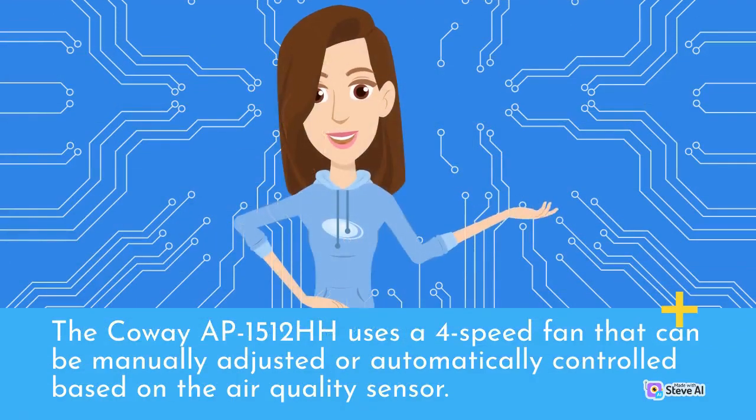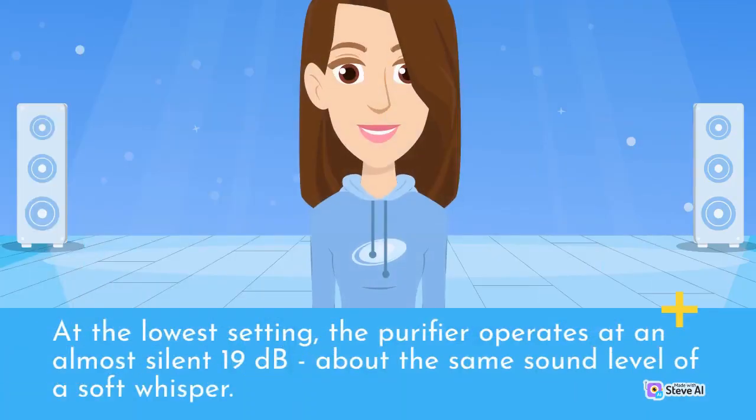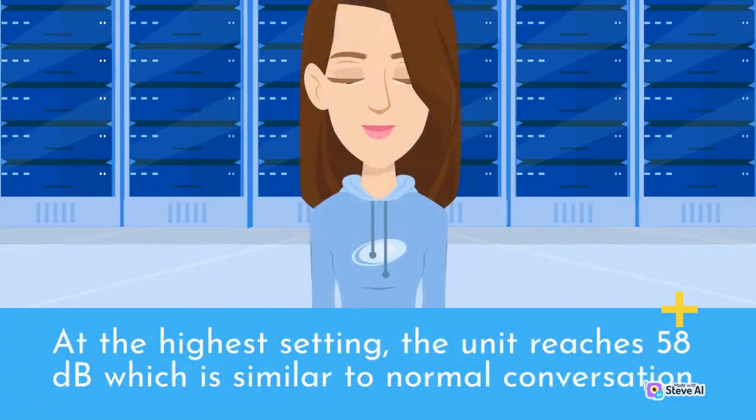The Coway AP 1512HH uses a 4-speed fan that can be manually adjusted or automatically controlled based on the air quality sensor. At the lowest setting, the purifier operates at an almost silent 19 dB, about the same sound level of a soft whisper. At the highest setting, the unit reaches 58 dB, which is similar to normal conversation.